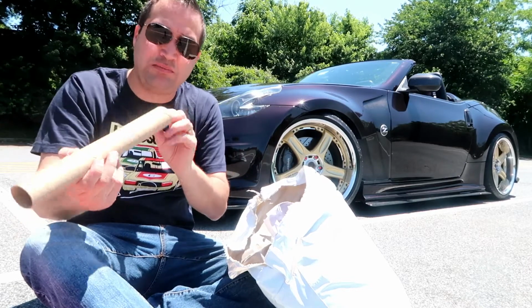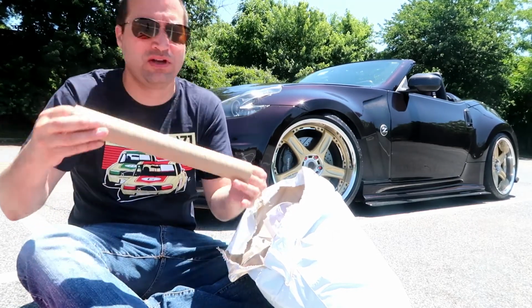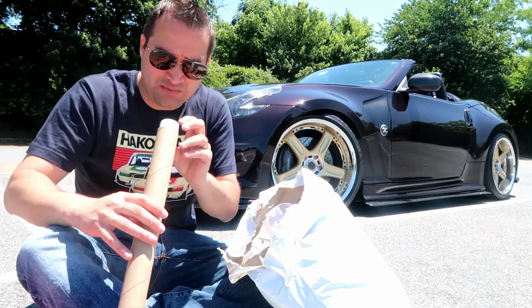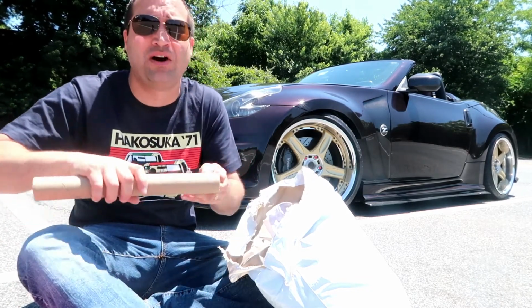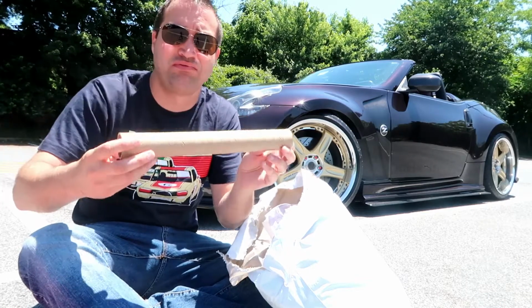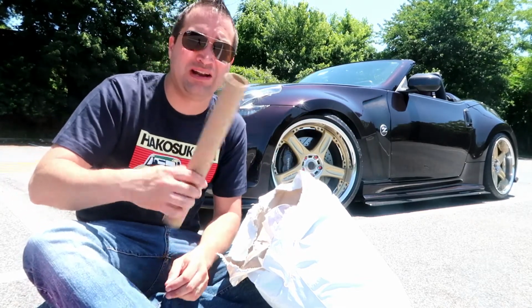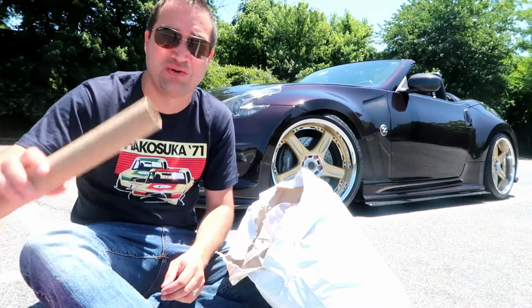So it comes with a poster apparently, which I don't know if I want to pull that out of there. So it comes with a poster, which I'm not gonna pull out. I'm sorry, you'll just have to look elsewhere. But I know I'm not gonna be able to get that back in, and I gotta drive the Z back to the house. Maybe I'll show it at the end.